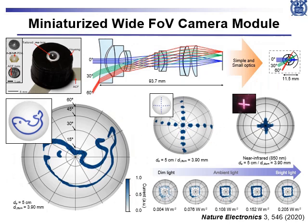By integrating the spherical monocentric lens and curved silicon nanorod image sensor array, we could fabricate a miniaturized wide field of view and high-sensitivity camera module. For the integration, we made a cylindrical housing using a 3D printer. Due to the small optic system with the curved image sensor array, an almost 8 times smaller camera module than the conventional wide field of view camera module could be fabricated.